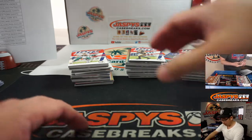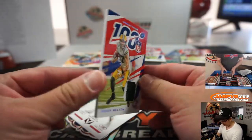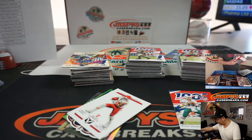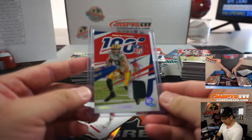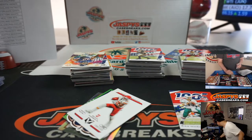All right, there's a few more boxes right here. Good luck, everybody. This is pick your team number one. And we got Jordy Nelson to 25, a slightly thicker cardstock on this. The NFL 100 design looks pretty sharp, boys and girls. Green Bay Packers, that's going to be for Justin Ward.